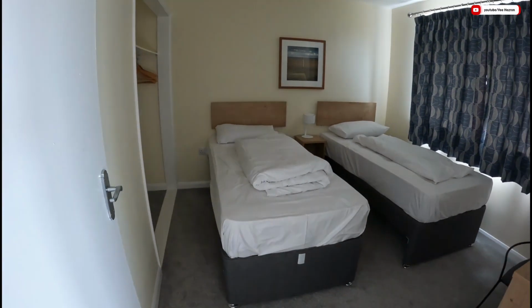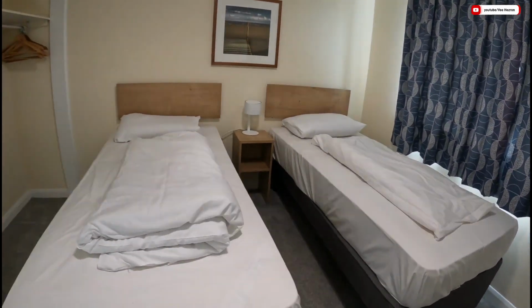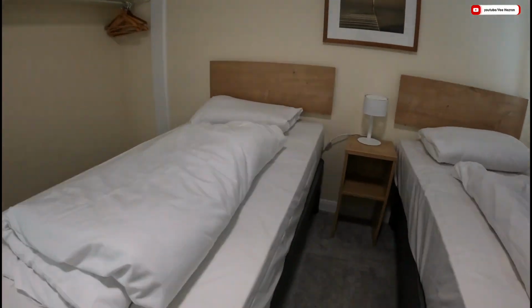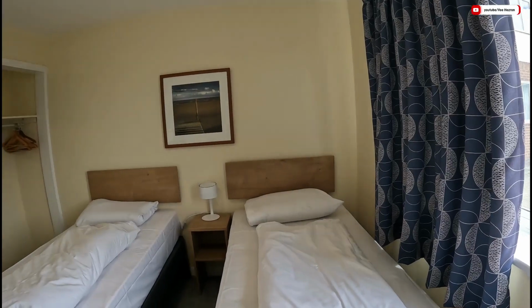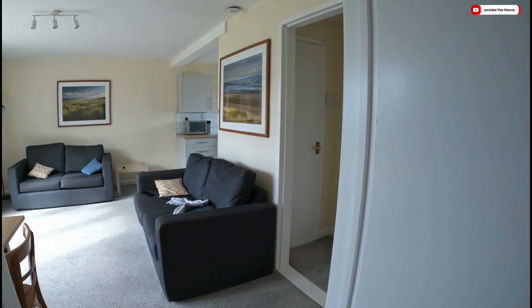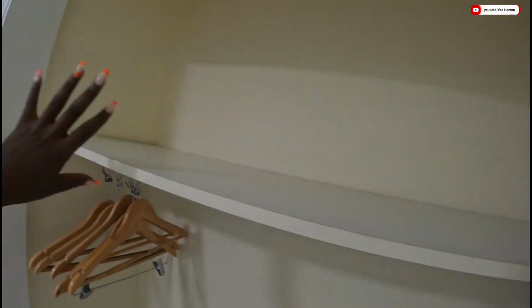Which room should we go to next? Looks really nice, really big. This here is the kids room or guest room. If you have no kids like me, this is the guest room. This is how it is. 2 simple beds, really nice, and you can let that down, but because we are underground, we don't want neighbors to be looking at us. This is how it is, just simple. And here is the storage, hanging for clothes, more storage up here.